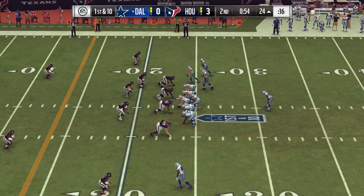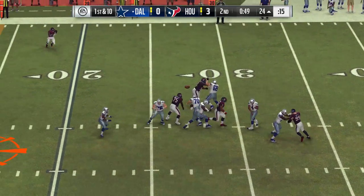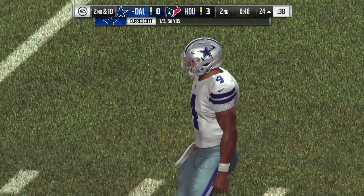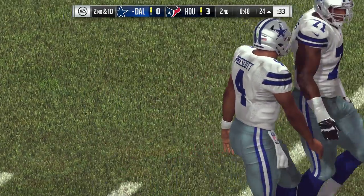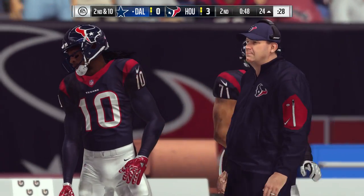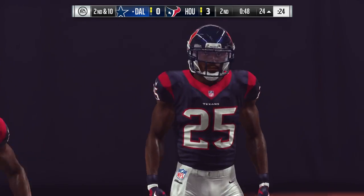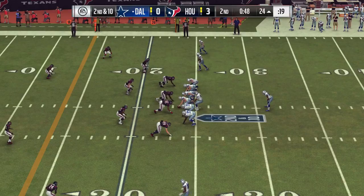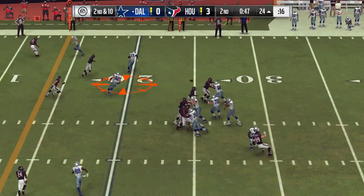Bryant, the lone receiver, left. Here's Prescott. Toward the center of the field, but it's incomplete. He was trying to get it to Ezekiel Elliott, and that'll make it second and 10. Second down now after the incompletion. They'll look to throw here.